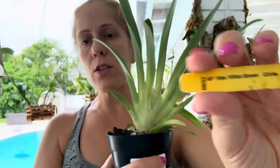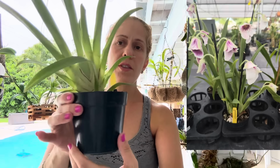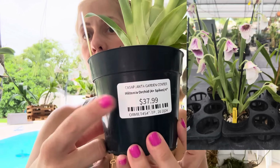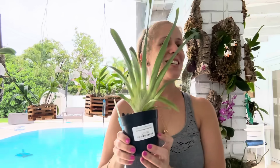Miltonia brown, it's a clone. So it has, didn't look brown at all. I will show you her picture. She is beautiful. And look at this beautiful, healthy plant. This was the price if in bloom. If the blooms drop, which they did, then it's 50% of this. So yes, 50%. Oh my gosh, I know, I'm so excited.